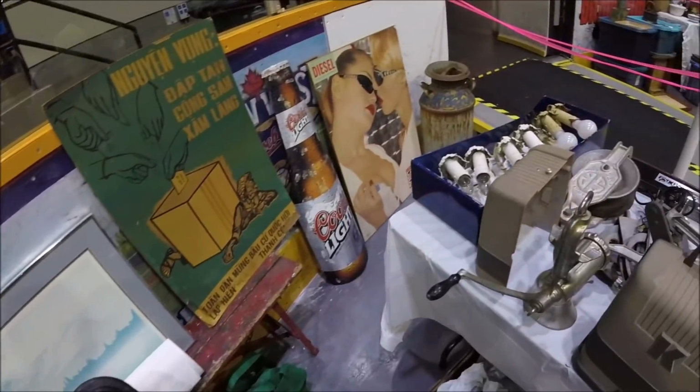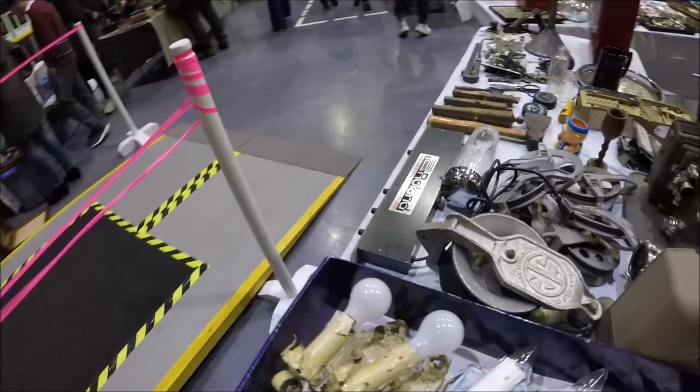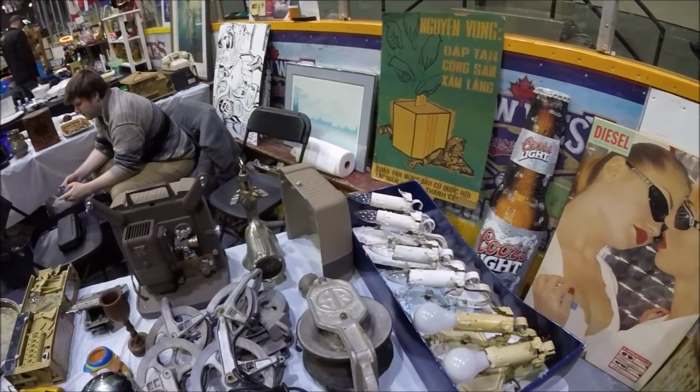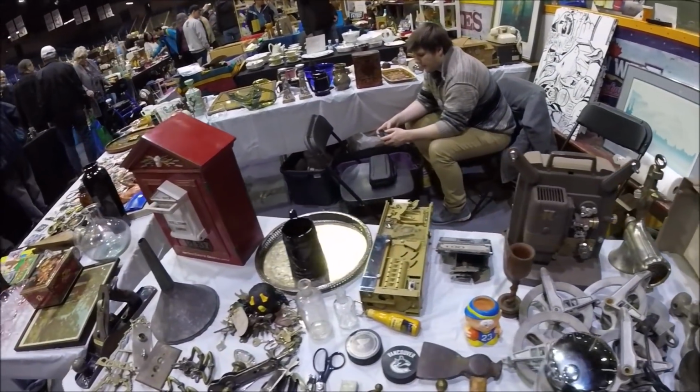So I did bring a few things, not a lot. Don't have that much left anymore. Made around $710 yesterday, and I made around $70 right now.